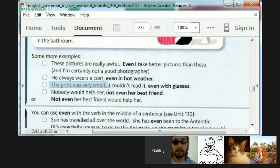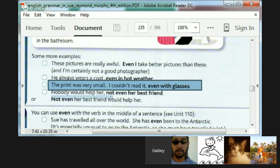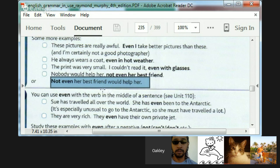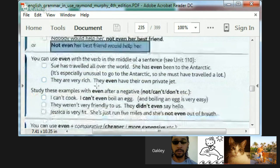The print was very small. I couldn't read it even with glasses. All right. Not even her best friend. Negatives. Not even her best friend would help her. Nobody would help her. Not even her best friend. Okay, which is surprising. You can use even with a verb in the middle of a sentence as well.